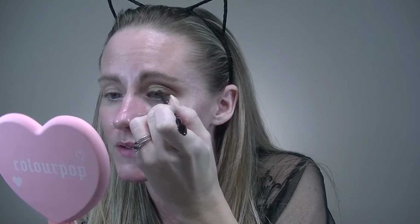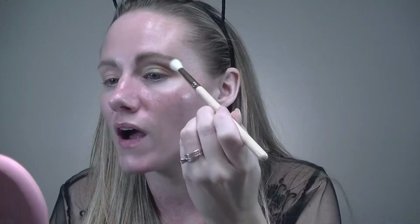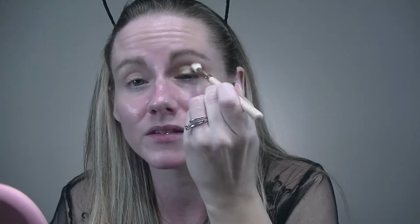Okay, so next I'm going to take this ColourPop blending brush and just kind of go over with no product on there, just to blend everything out closer to the brows a little bit.